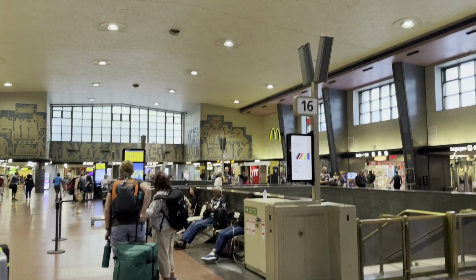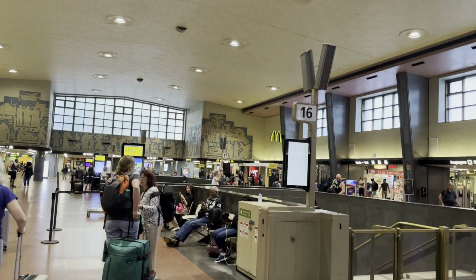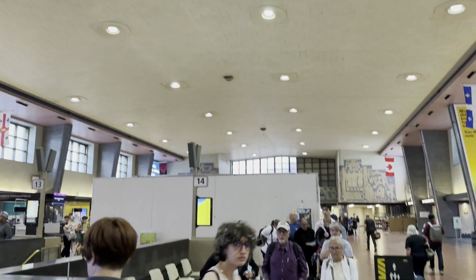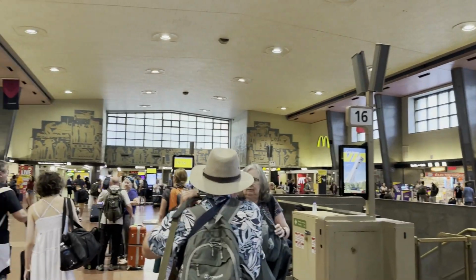Alright guys, we're at the concourse level of Gare Centrale, which is really nice. I've seen this place a lot in photos and videos, but I've never seen it myself in person. So it's a very nice little station. I think it's maybe not much better, but it's still better than Toronto Union Station.